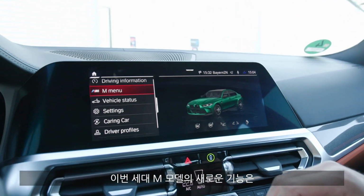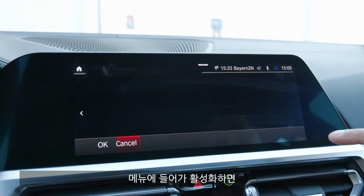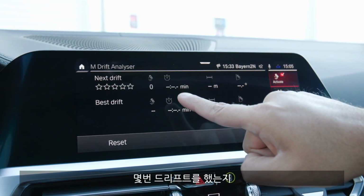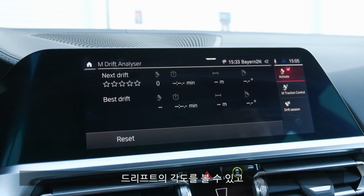Being an M car, one of the cool features of this new generation is this M drift analyzer. So you can click on this and activate it, and it will tell you, for example, how many drifts you made, how long you held each drift, what was the length, or how long in terms of distance, as well as the angle of the drift.